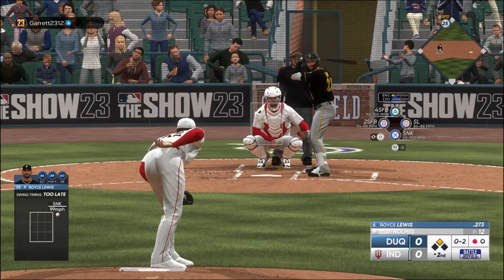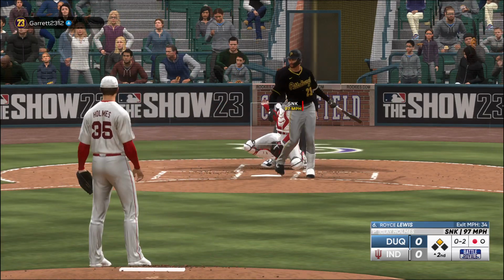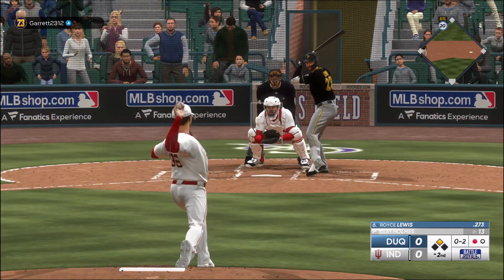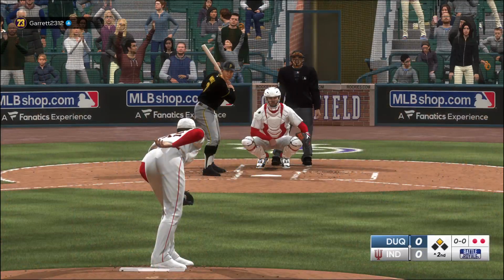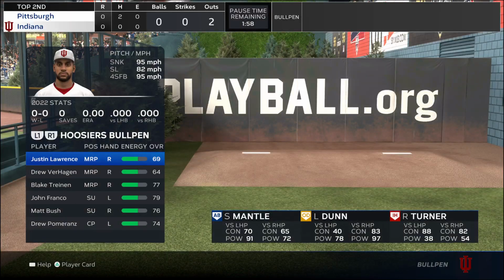Comes up empty on the swing. 0-2 now. Runner leads away at second. Swings and misses. Struck him out. Gassed it right by him. Digging in is the switch hitting outfielder, Mickey Mantle. Now on the bump, Jose Hernandez.